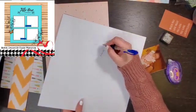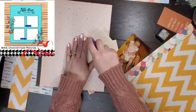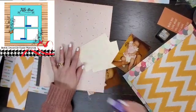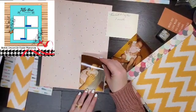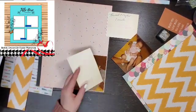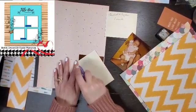Now, when I was flipping the photos over to mat them, I noticed that my mom had written that I was 1 month old in these pictures. So that is good.